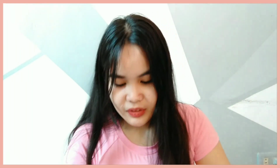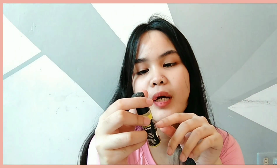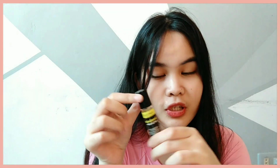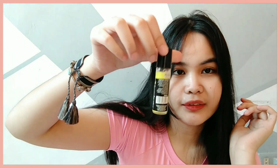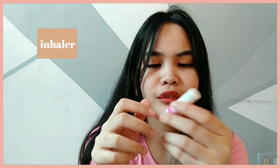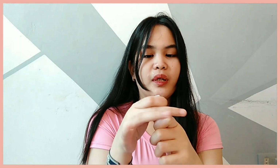So, next is ito. I got this scent roll on for headache. I bought this from Healthy Options. Madalas kasi sumasakit yung ulo ko kaya kailangan ko na ito. And minsan din pag may sipon ako itong ginagamit ko. And ito. Inhaler. Pag nasasakyan or pag may sipon din, ito yung ginagamit kong pang-inhale.